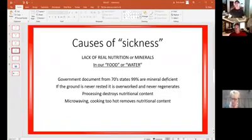So same thing with our causes of sickness. There's a lack of real nutrition or minerals in our food and water. And there's a government document, I think it's from the late 60s or early 70s, that literally states 99% of us are mineral deficient. So if the ground is never rested, which is what they do, they don't rest the ground anymore. They just pump it full of nitrogen. And they're growing these vegetables and fruits because the demand is so high and they have to profit. So they don't rest their land. Especially if you're a smaller farmer, it's harder to rest your land. And I'm sure a lot of small farmers actually do the right thing and do so.